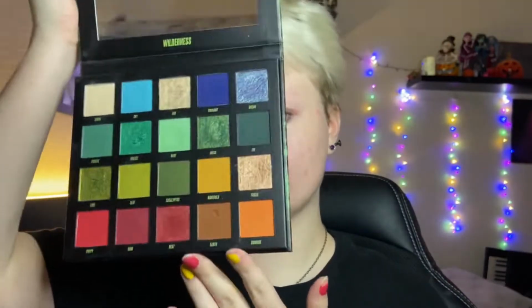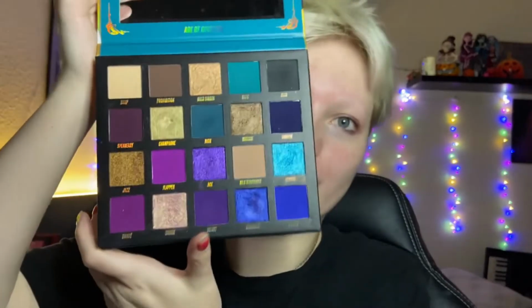So, I got two new palettes. It's been a minute since I got them, let's be honest. But it's these palettes from BeautyBay. We have the Wilderness palette. Beautiful. Very nice. And we have the Age of... I don't know. I'm gonna fail this. Is this one? It's very pretty. Lovely colors. So yeah, I'm gonna dive into those today.